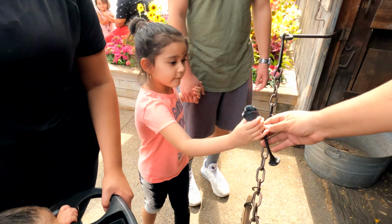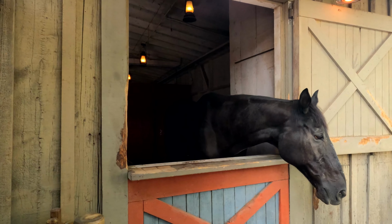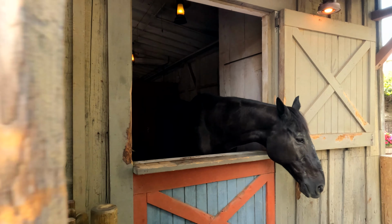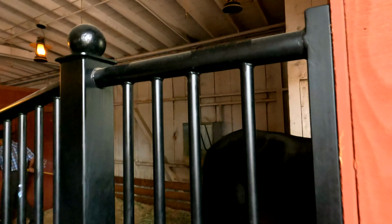Thanks. Yeah. See, some of the things that we don't get to see here at Knott's Berry Farm remind us that it is a farm, right, Nini? It was all a farm at one time. For instance, there's a horse. This is the stable. Usually these doors are shut, actually. Today it's open.